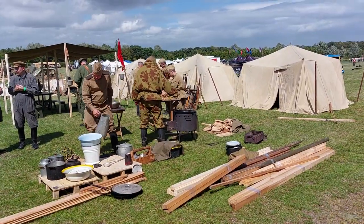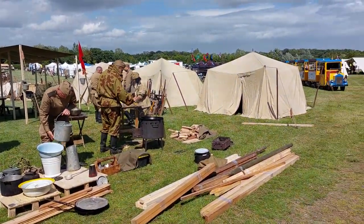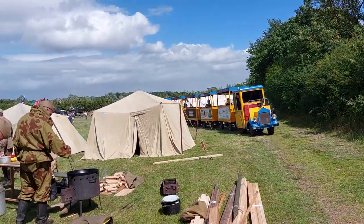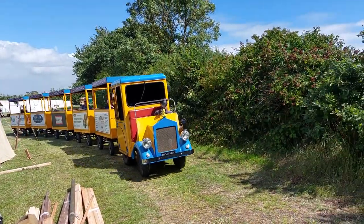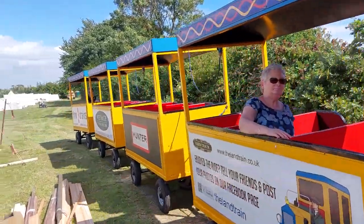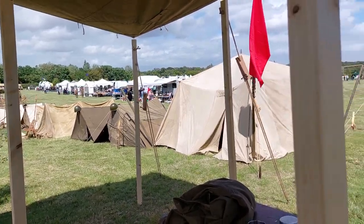Now it seems that I've stumbled across the Red Army, the Soviets. So now we are in the Russian camp.